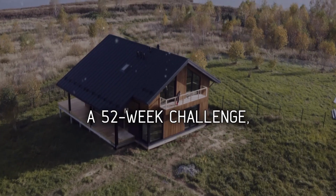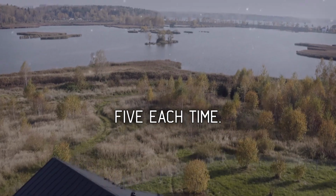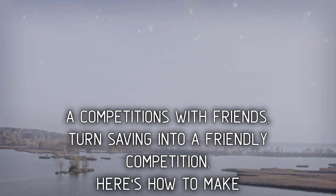Or the 52-week challenge. Save a specific amount each week, increasing by $1 or $5 each time. By the end of the year, you'll have a significant amount saved. Competitions with friends. Turn saving into a friendly competition. Here's how to make it work.